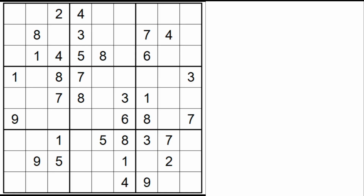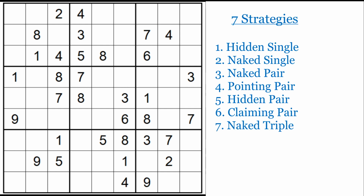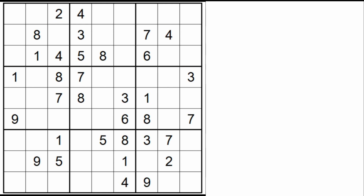I found this puzzle in a Kappa Sudoku book, and it was rated 2 stars, which is medium strength. To review, the only 7 strategies that you will need to solve this puzzle are as follows: the hidden single, the naked single, the naked pair, the pointing pair, the hidden pair, the claiming pair, and the naked triple. As I'm solving, I will call out each strategy as I use it. I may not need to use all 7 strategies to solve this puzzle.